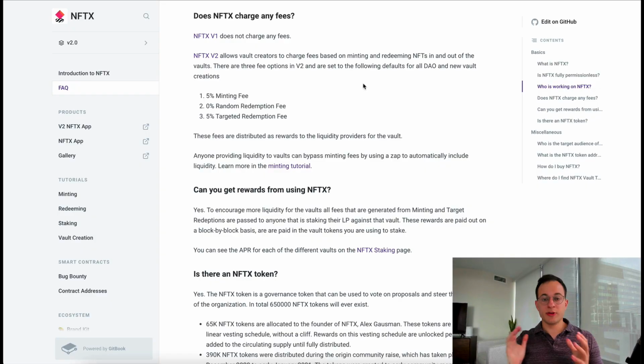So you may now be wondering, where does this APR come from if it's getting paid out in that NFT vault token? To answer that, we'll go over to the Gitbook docs, and you can see here that NFTX actually has 2 fees in place, which I've talked about briefly before, and all of that is used to fund the liquidity incentives for different LP pools. So here you can see that there's a 5% minting fee and a 5% targeted redemption fee. Now all of those fees are distributed to liquidity providers for that vault, so that means your fees are really going to be coming from different activity in the pool.